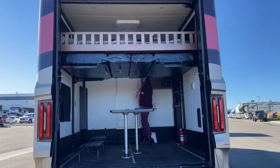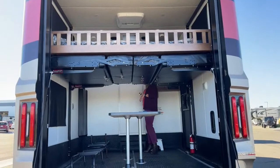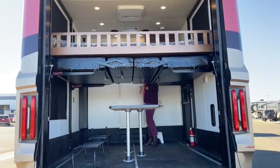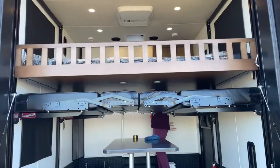Maximum load capacity of this bed is 250 pounds, for those of you. Again, this whole video is to kind of highlight measurements. I don't know if you noticed up there, but the lights just went on above the extra bed.